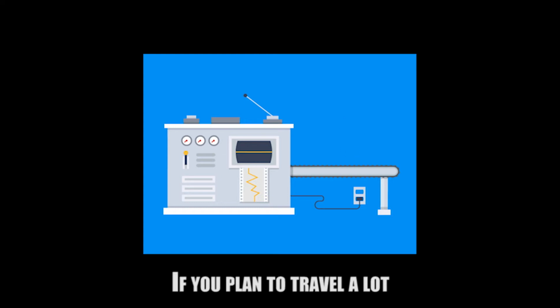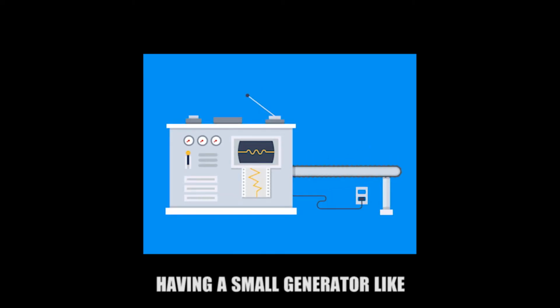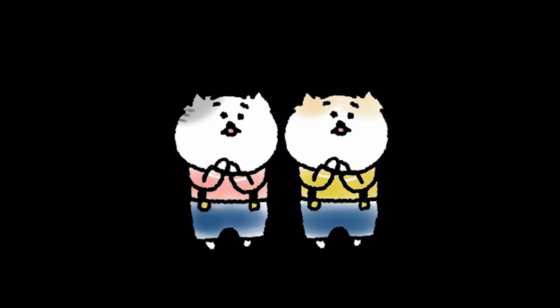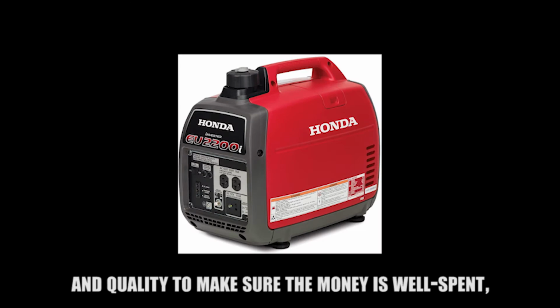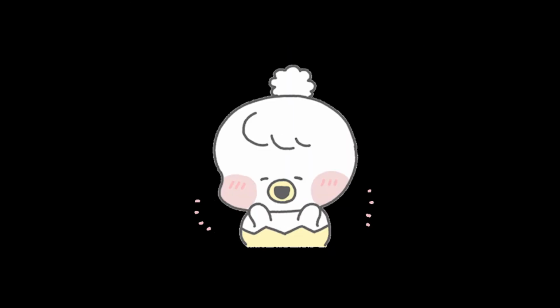If you plan to travel a lot with a dedicated vehicle, having a small generator like Honda EU2000i versus EU2200i will make sure we can always have power supply no matter where you are trying to stop next. This Japanese company is very reliable when it comes to product variant and quality to make sure the money is well spent, including for their small generators.